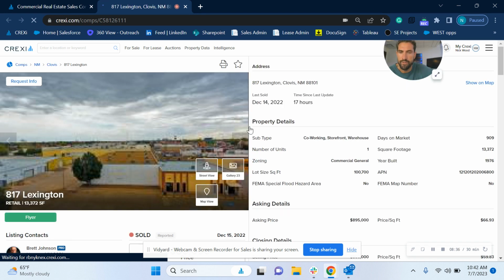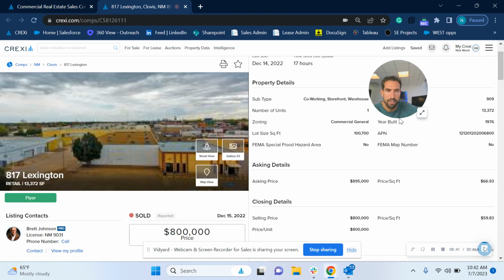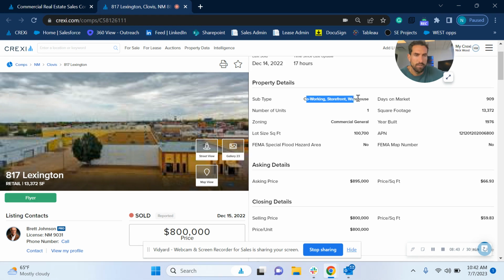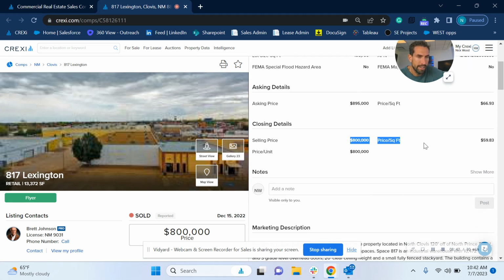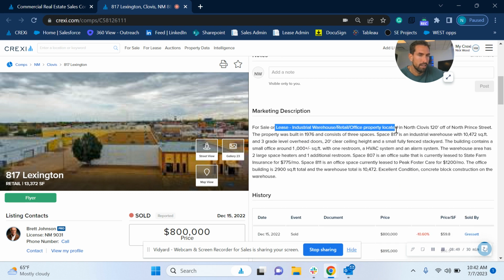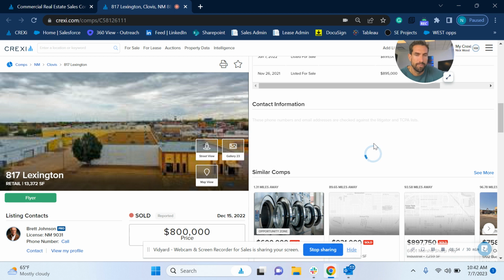So it looks like we have a retail deal here sold by Brett Johnson. He's a pro member. Co-working warehouse. We have the asking details. We got the closing details, price per square foot. We have the marketing description, the history, and then the contact info of the owner.